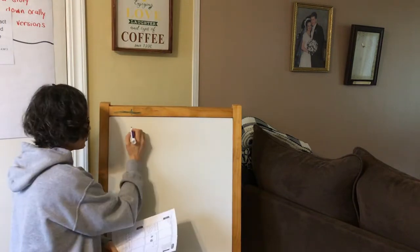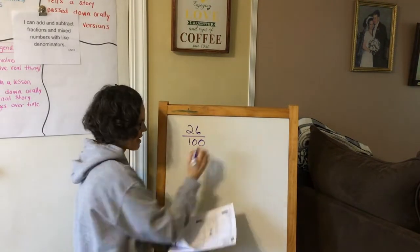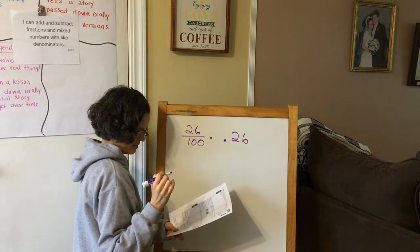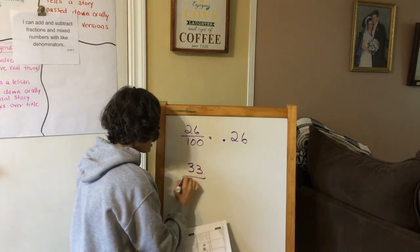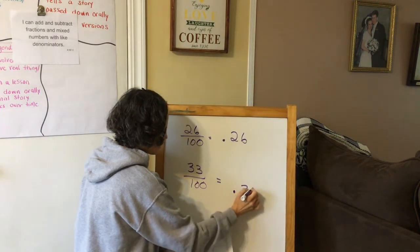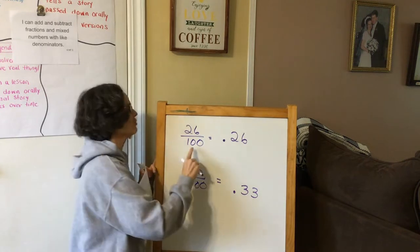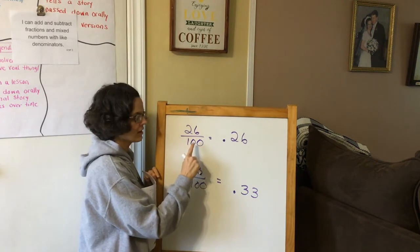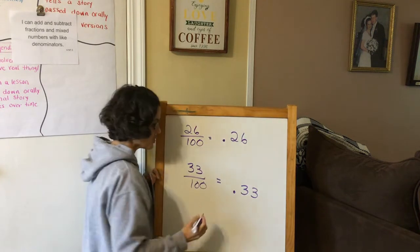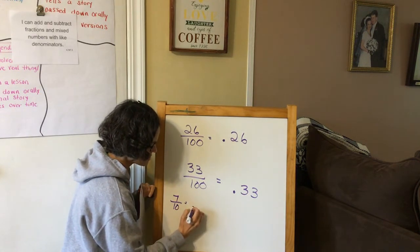If the fraction 26 hundredths is the same as 0.26, then 33 hundredths equals decimal point 33. So let's talk about this for just a second. I told you before that there's a way to write fractions as decimals. We've talked about it with tenths before. So we said 7/10 is the same as 0.7.